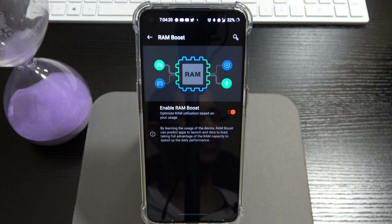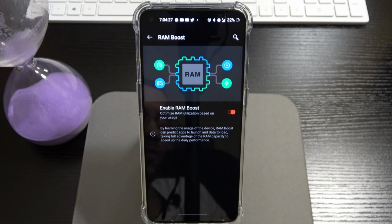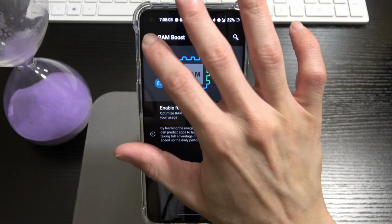Now RAM boost is on, and this is also going to help give your phone a smoother experience, especially when you're multitasking and you've got a lot of applications open at the same time. RAM boost is going to help your phone not have any slowdowns or lag. I can't say that if I turn it off you would experience a lot of that. I mean, we've got 6 gigs of RAM on this device, and I had a bunch of apps open earlier today and it ran fine with no problems. But that was with RAM boost on. I can't imagine it would be too different with RAM boost off. But I just wanted to show you guys that you do have that. And by default, it is turned on. All right, so if you don't want that on, you can turn it off.